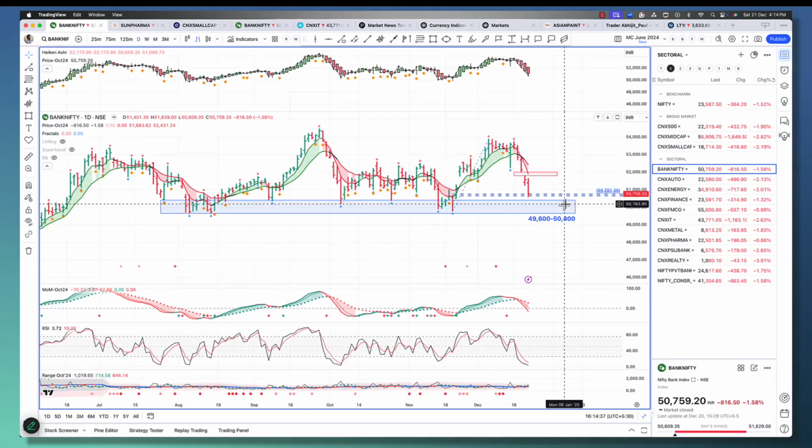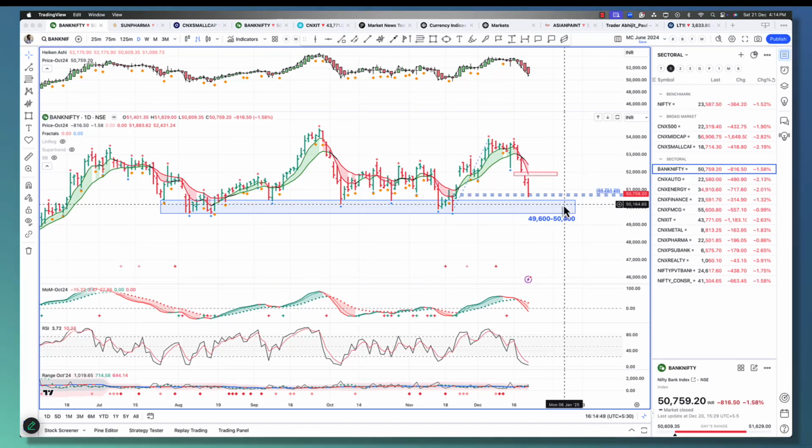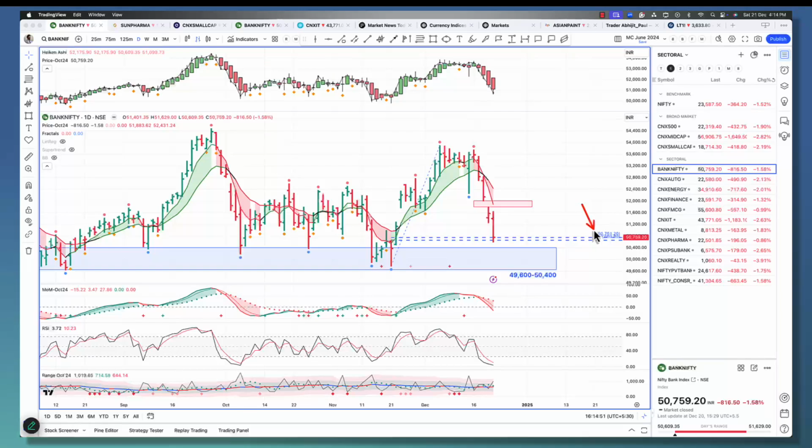Taking a look at the daily chart, this is the same zone that I drew on the weekly chart. This is where it is, a little below 50K and more or less there. I had drawn the Fibonacci duo, which I actually prefer to see support from. I'll keep it for a couple more days, and this is where your resistance lies. In fact, I think I did share a small write-up on Bank Nifty yesterday. I hope you've gone through it.